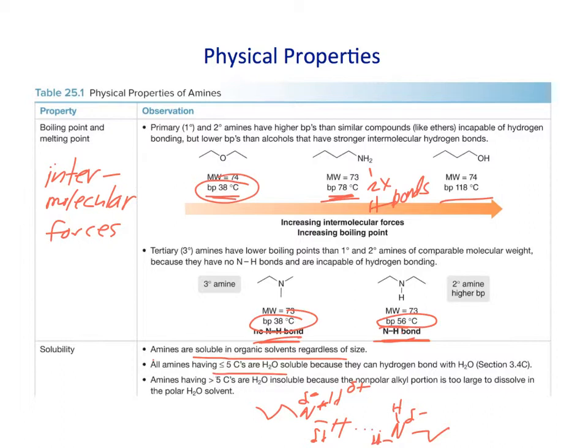Okay, so if we have few carbons, it's water soluble. No matter the carbons, it's always organic soluble. And remember that amines, like carboxylic acids, the ionization state can change as we change the pH. Okay, we went through this before. If we have just some amine like this, if we add acid, it forms the ammonium ion, and the ammonium ion is going to be soluble in water.